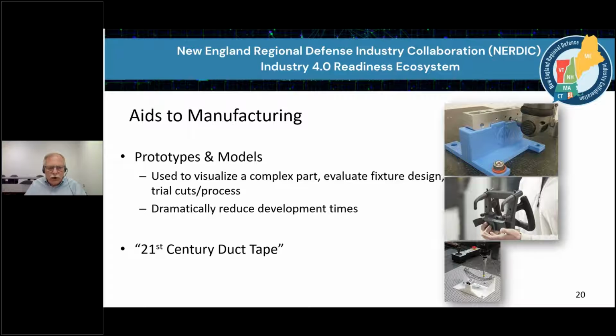Another interesting thing is the idea where additive has really revolutionized the whole development process, reducing it. So the idea of coming up with an idea, developing a quick prototype, trying it out, refining the design, building another one, they're able to do in weeks or maybe a few months what would have taken many months or even years historically to do. So originally, additive was looked at as a prototyping tool. It's still very useful for that technology. A lot of people consider additive to be 21st century duct tape around the factory floor.